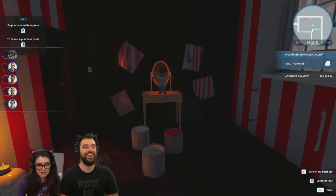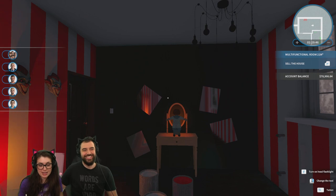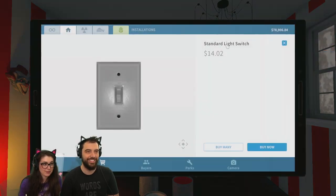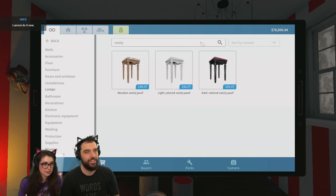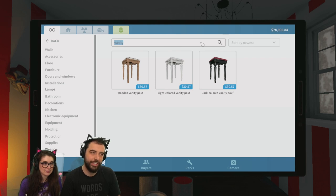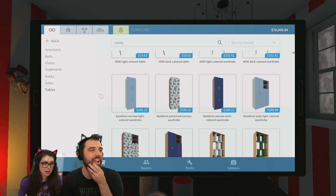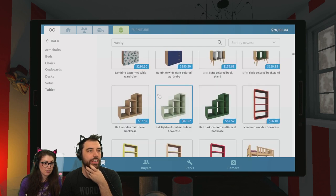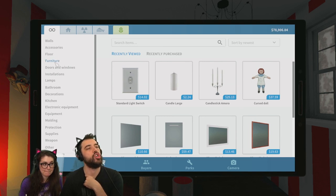A lot of people don't like the vanity. Oh, that's great. We could see if there's another colored vanity. I don't mind the brown, but... Oh, what's that called? Not a vanity, I guess. Where did we find that? In bedroom furniture. So, go to the furniture section? I'm in the furniture section, I think. Back. So... Furniture. There we go.